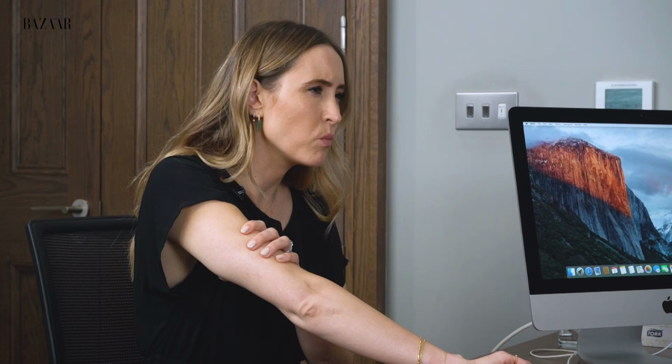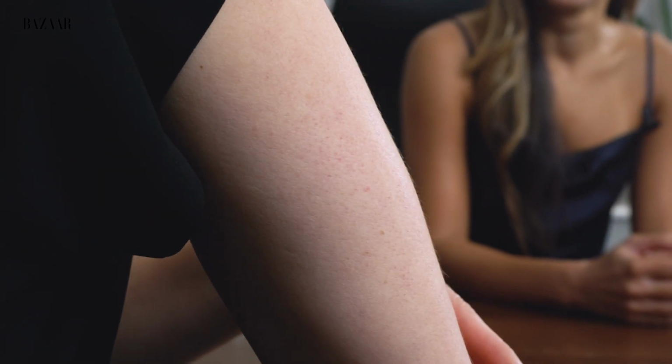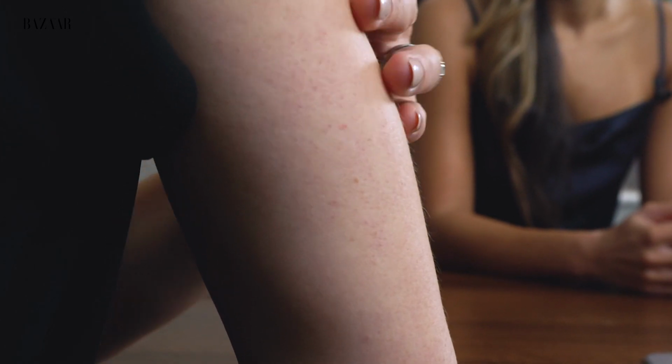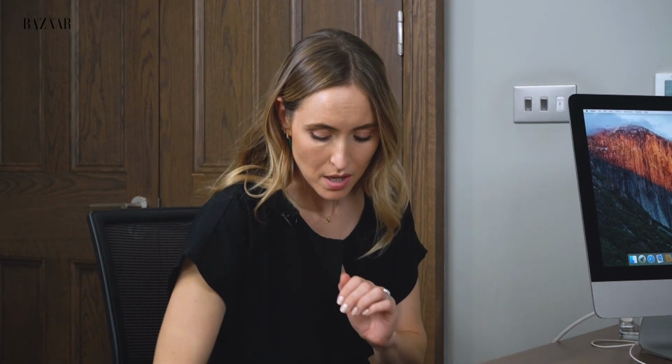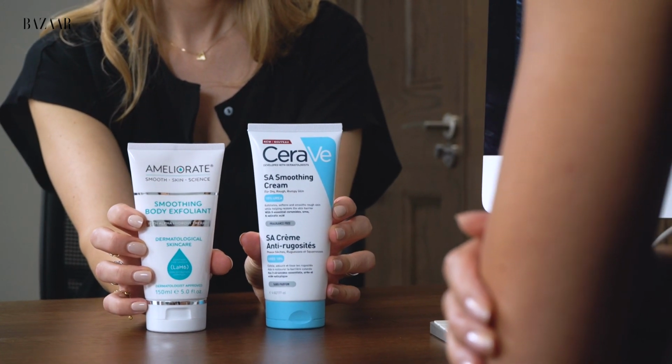So I suffer from KP myself. I've always kind of had it on and off on my arms. It's worse in winter. Yeah. And, you know, I heed the advice of people like yourself and dermatologists, so it's not looking too bad at the moment. I've been using a gentle exfoliator and creams with urea in. So are these the kinds of treatments that you would recommend yourself?